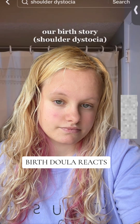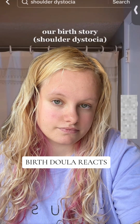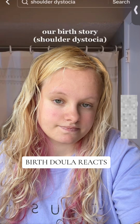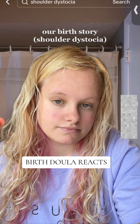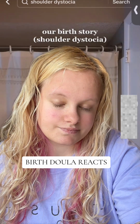Since he was stuck behind my pubic bone, they could not get the rest of him out. His cord was wrapped around his neck and clamped, so he was losing oxygen. The midwife ends up hitting the emergency button, and about 15 people rushed in all at once. One of the residents sticks both of his hands inside me, the most painful part of birth by far, and is just yanking, trying to get him out.